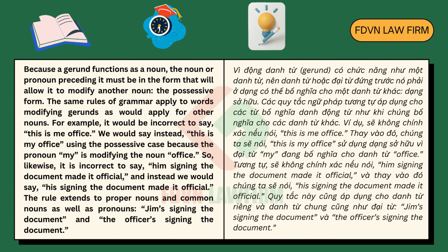Because a gerund functions as a noun, the noun or pronoun preceding it must be in the form that will allow it to modify another noun, the possessive form. The same rules of grammar apply to words modifying gerunds as would apply for other nouns. For example, it would be incorrect to say, "This is me office." We would say instead, "This is my office," using the possessive case because the pronoun my is modifying the noun office. So, likewise, it is incorrect to say, "Him signing the document made it official," and instead we would say, "His signing the document made it official."